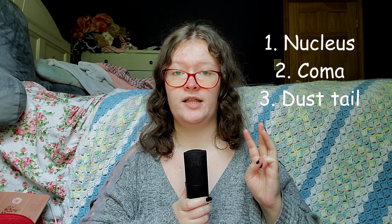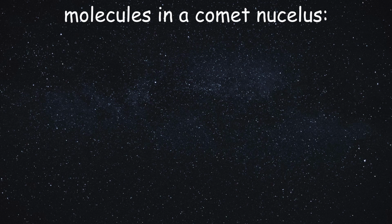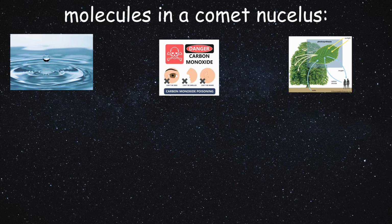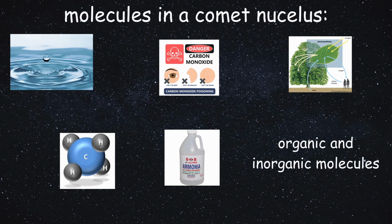There are 4 visible parts of a comet: the nucleus, the coma, the dust tail, and the ion tail. The nucleus is the solid core of a comet. It consists of frozen molecules including water, carbon monoxide, carbon dioxide, methane, and ammonia, as well as other organic and inorganic molecules. In other words, dust. The nucleus of a comet is usually around 6 miles across or less.